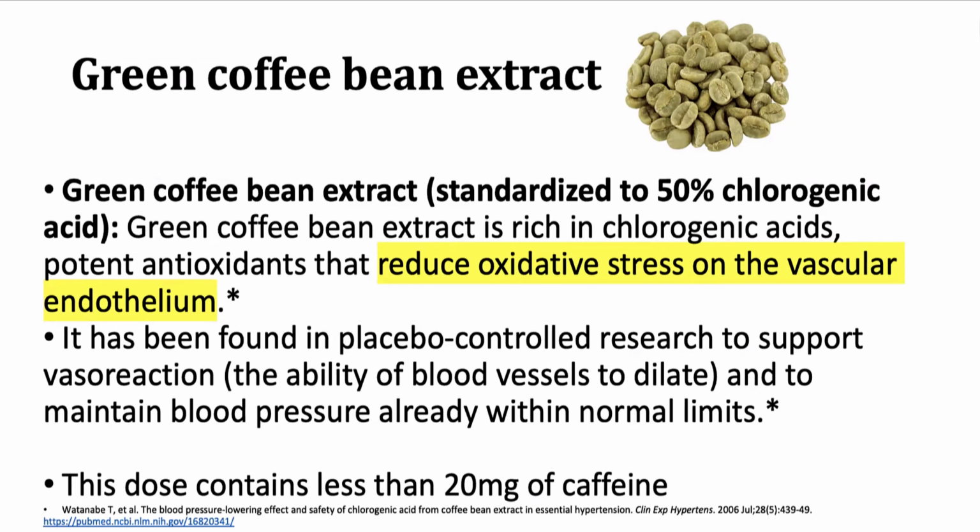Now, the one question that automatically comes up is people say, how much caffeine is going to be in this formula? Well, basically with this dose, you're getting less than 20 milligrams of caffeine, which is very small.